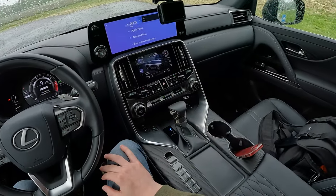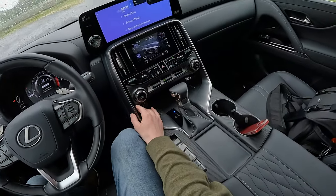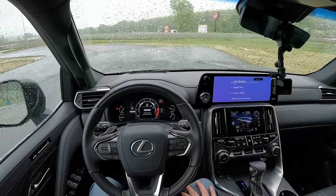I don't usually mention that, but Lexuses are some of the last cars to maintain disc players, so some people might want to know that you can't get that anymore here in the new LX.